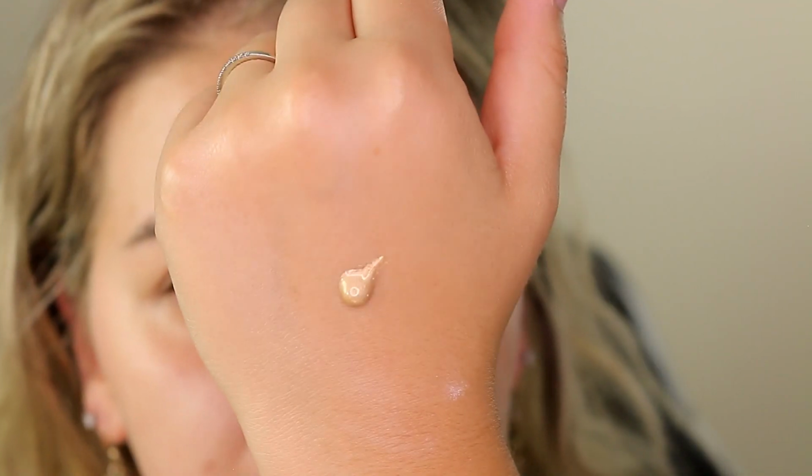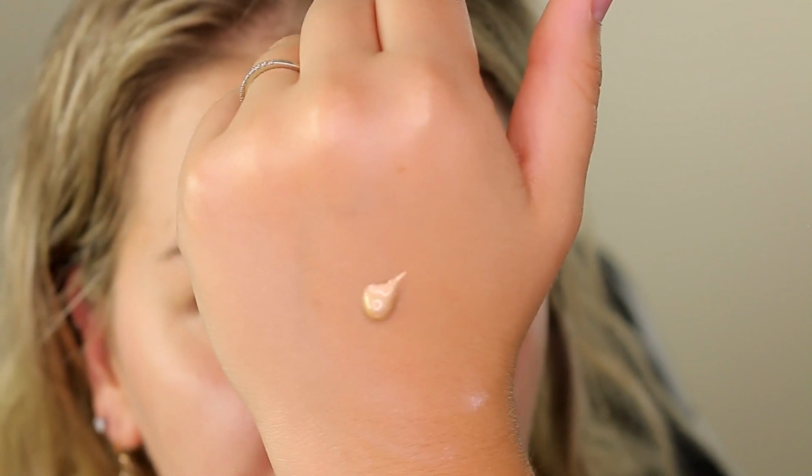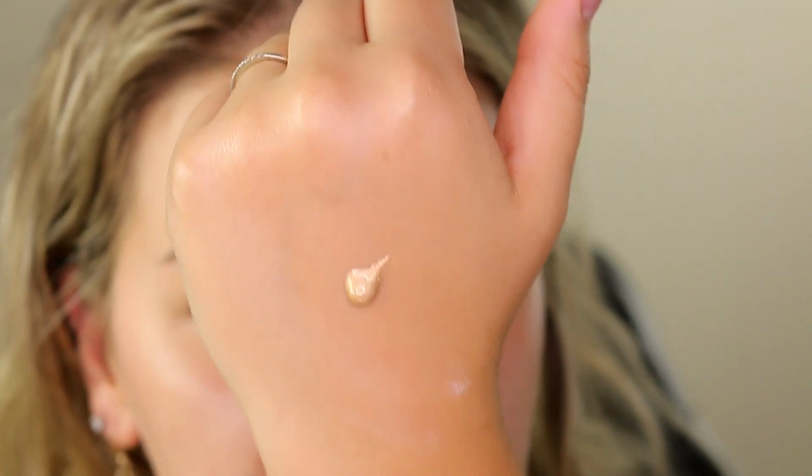The next thing is the LA Girl Luminous Glow Skin Illuminator. So this is in the shade Afterglow, and this never gets talked about. I wouldn't consider this to be a viral product, but this is something that I saw one person talk about, and they were comparing it to the Charlotte Tilbury Hollywood Flawless Filter. So it's a really pretty warm gold champagne kind of color, and it does have microfine golden sparkle in it. So hopefully that doesn't actually translate onto the skin.